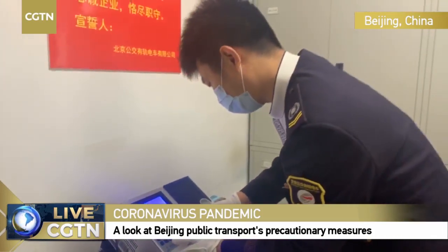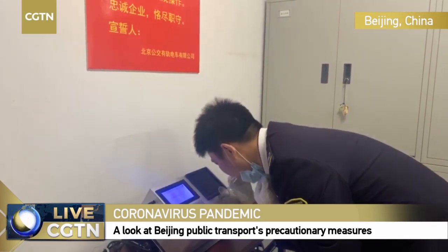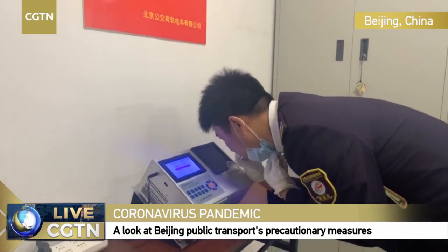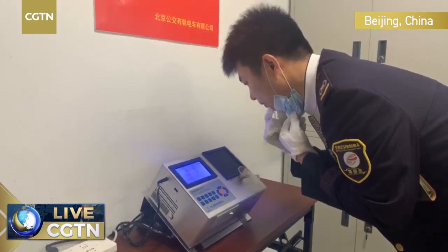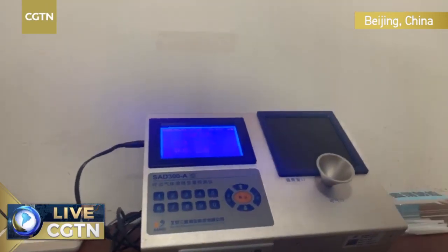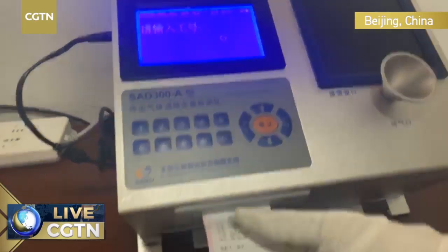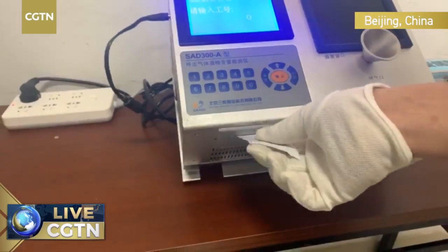First of all, Mr. Lee, the driver, is keying in his staff number, and he's blowing into the machine. You can see that the machine is saying that his alcohol level is normal, which means he's fit to work. And he gets this small receipt.